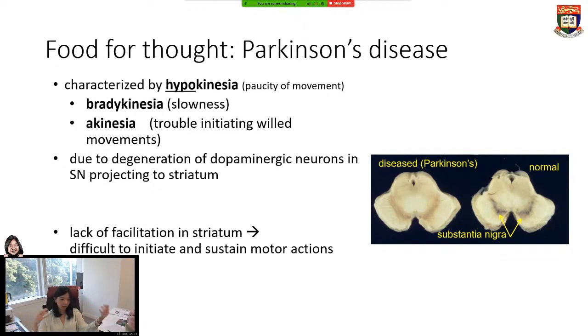Given that we know this, now look at this picture in front of you. Look at the SN of a diseased brain, a Parkinson's brain, versus an SN of a totally normal brain. What you see here obviously is much reduced black pigment. In fact, we have a degeneration of these dopamine-generating neurons in a Parkinson's substantia nigra, which means it becomes very difficult to initiate and sustain motor actions.